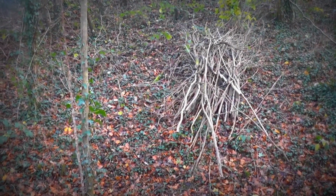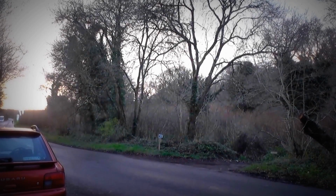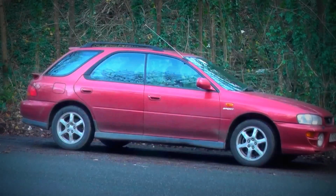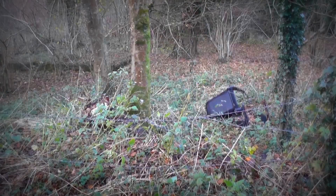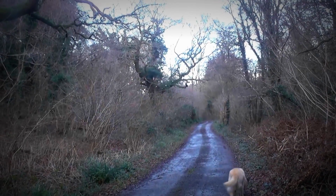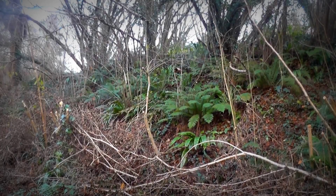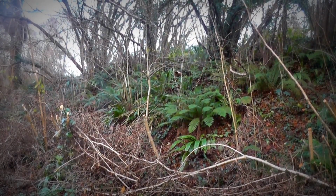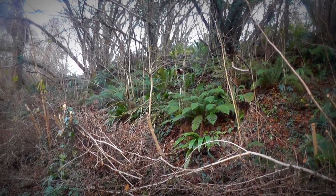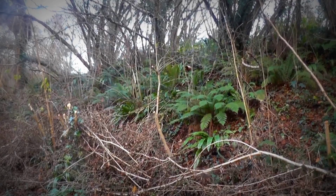Near the A35 going out to Dorchester. But I've been looking out for a little footpath to do another walk and talk. Someone chucked some old car seats in there. Yes, it's December the 8th, 2017, and we've got a cold north wind. Apparently we're in for a cold snap.